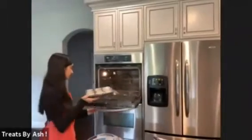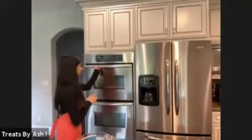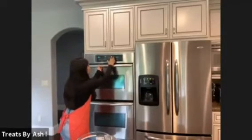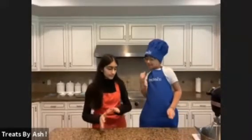Okay, so now my cupcakes are done in my tray. So I'm just gonna go ahead and put them in the oven. And starting my timer for 12 minutes. And if you have like 2 trays, you can put them in at the same time. Just make sure they're next to each other so that they both bake evenly.